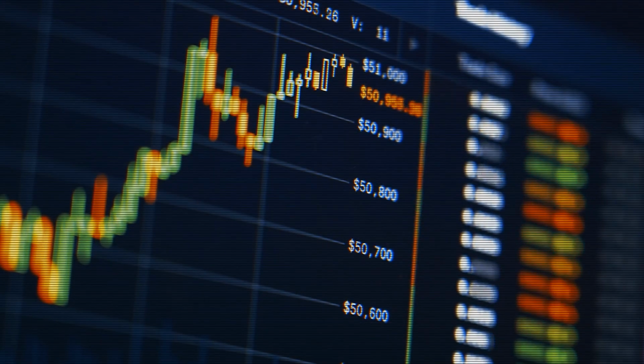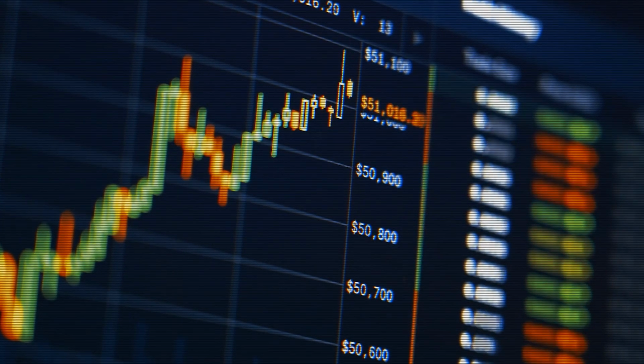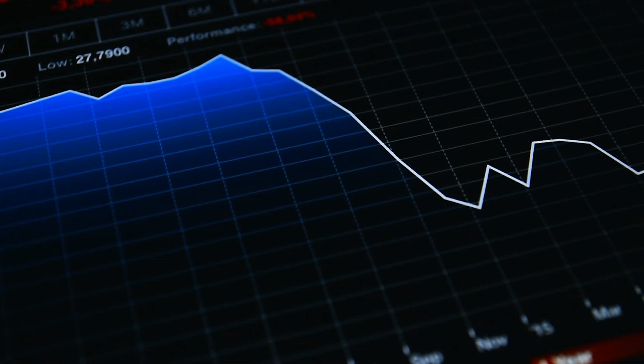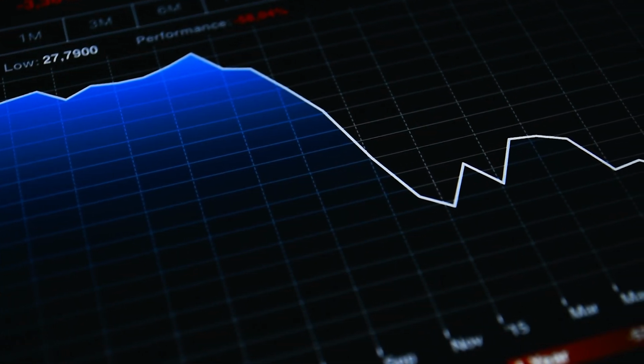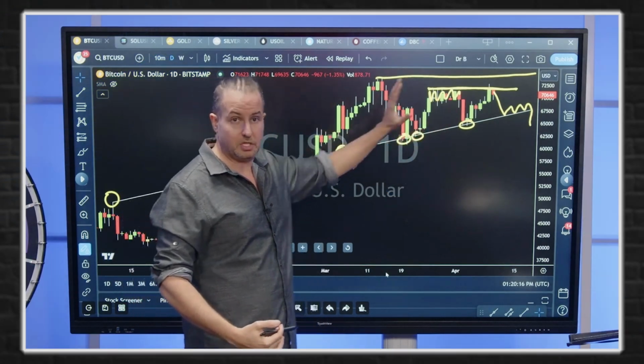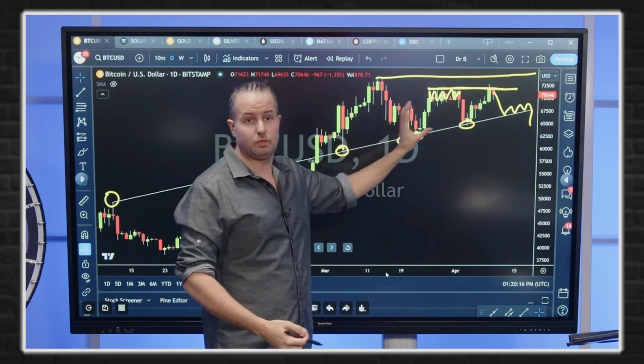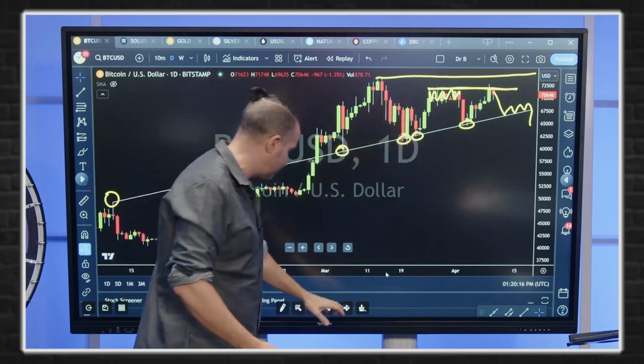And then needless to say, if we come down to this level and eventually break and confirm, that would be the bear case. But right now, and I've said this every single day, as long as price stays above this line, it's a positive bias, neutral to positive bias on price. The path of least resistance remains to the upside.